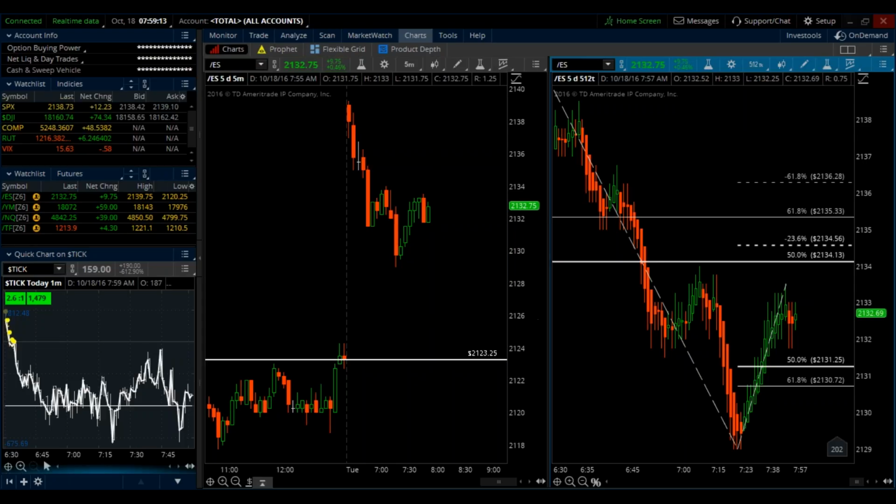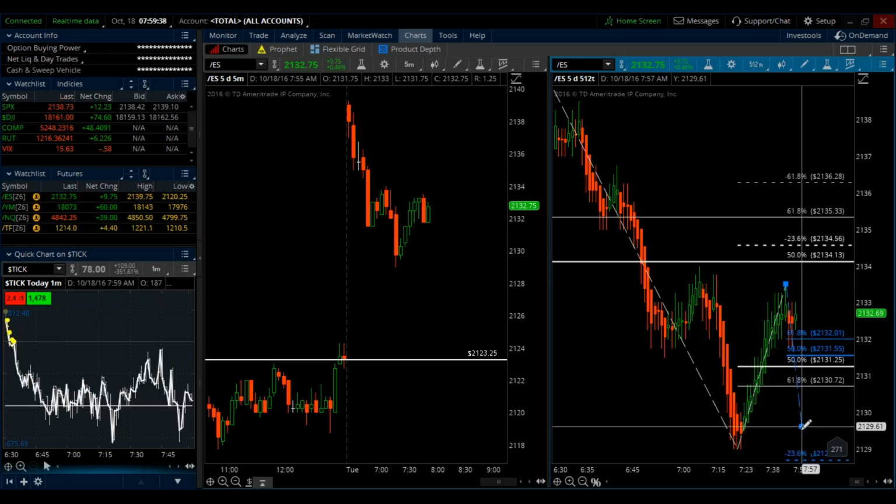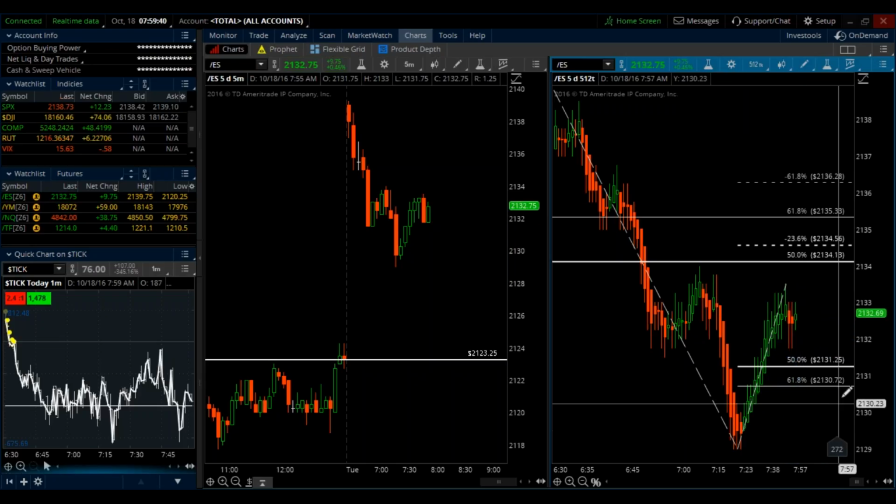So as we start to slow down this morning, you can notice that we're right in between the 250s, and we could stay there for a little while. But I would look for a move off of 21.31.25 or a breakdown from 21.34. And if we get that, then we should have a little swing high or swing low break that we can then enter off of a 512 tick chart.